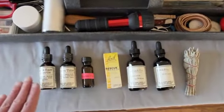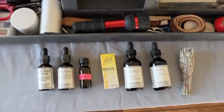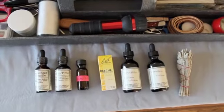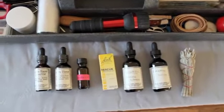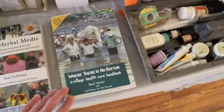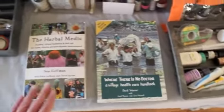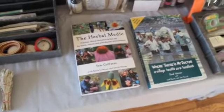And sometimes we use herbal nervines or sedative plants, calming plants that have a relaxing but also focusing aspect to them. Both the books, The Herbal Medic by Sam Kaufman and Where There Is No Doctor by David Werner, go into great detail about treating the various forms of shock.